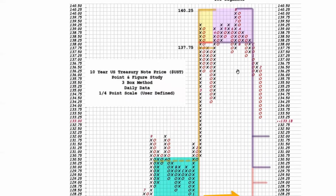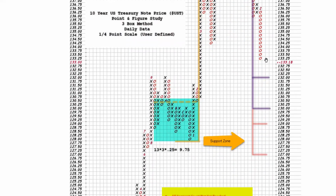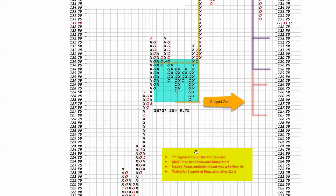And so now we have two segments. The first segment is only 1.25 away from where we are. And we have 129 to 127, which is the larger count of this distribution area. And this makes sense because look, here is a support area. So we as Wyckoffians would expect a move like a magnet towards support, probably go through the support area by a few boxes, which would be exactly into the count zone, and then have a more important rally.